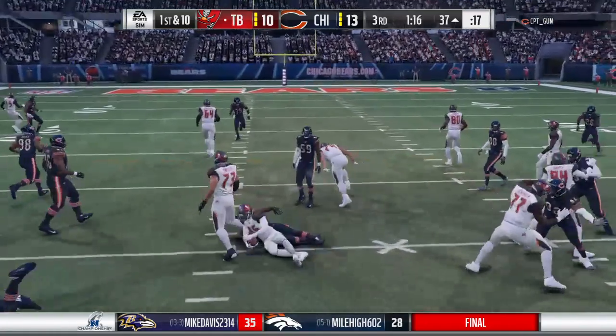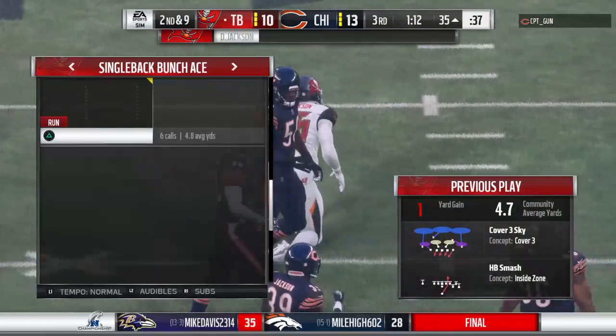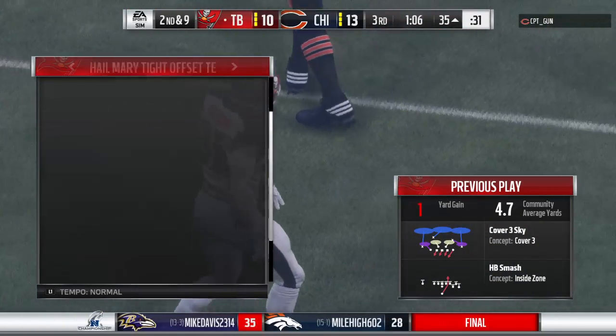And to give this time to the tailback. Nothing doing. Barely able to muster a yard to hit the 35. Well, they're hoping that the second half is better for him than the first half. They've got to find a way to get him going. He's a big part of their offense.